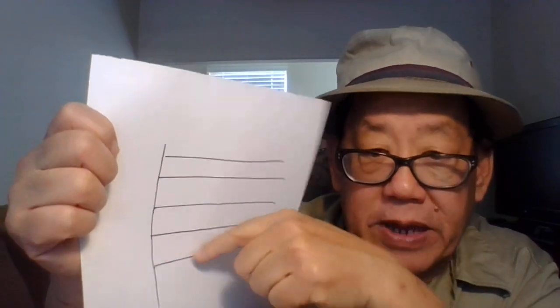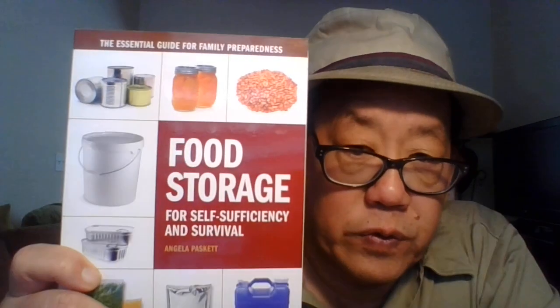So you fill up your food pantry like we said: buckets on the ground level, then your cans, jars, and lighter stuff, and you work your way up. I will do a complete diagram because a lot of you guys don't understand what Uncle Alan's talking about. So anyway, we're going to have this for Sunday. I might have another video out later on food storage because a lot of you are making big mistakes.